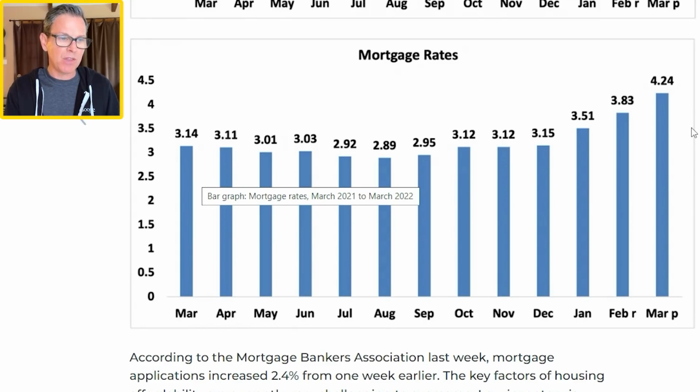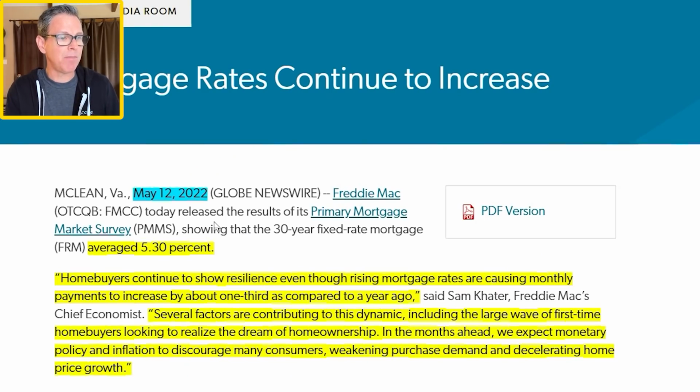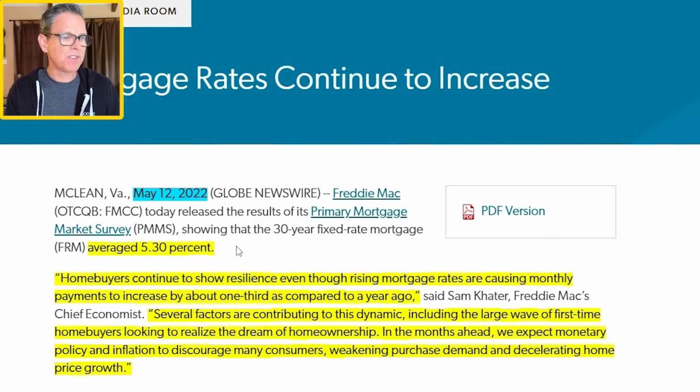Have a look at what happened in 2022 though. We had a big increase in January by approximately 0.4 percentage points, and then another big increase in February, and even a greater increase in March. And mortgage rates have increased greatly since then because according to Freddie Mac, which was just released today at the time of this video, the average 30-year fixed rate mortgage is averaging at 5.30%. Which, by the way, Freddie Mac reports weekly averages on mortgage rates, not daily averages. So according to the most recent survey, the average is at 5.30%.